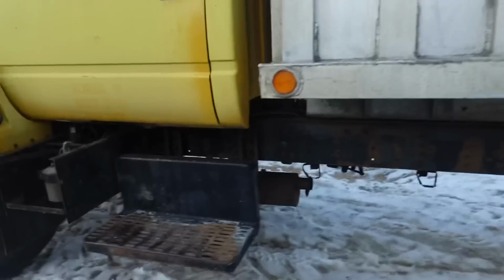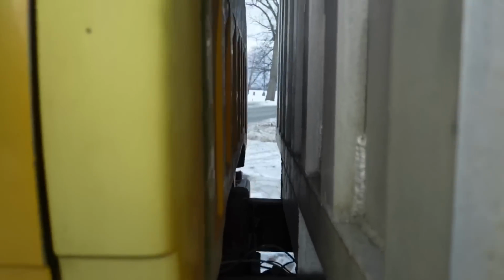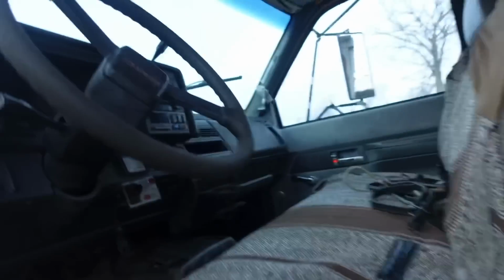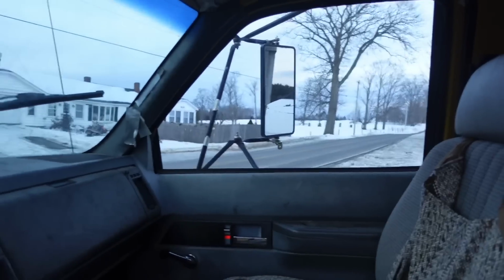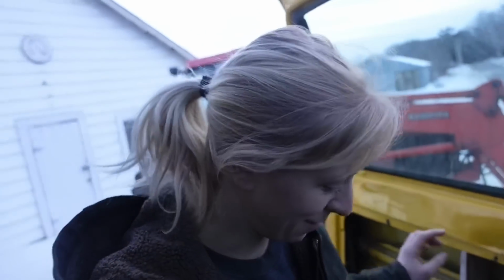So here it is. I'll show you guys that window. Pretty boring stuff, but there it is. Just a window, but it's so clear you can't even tell it's there, but it was a much nicer ride on the way home, I can tell you that much. Just unbelievable.